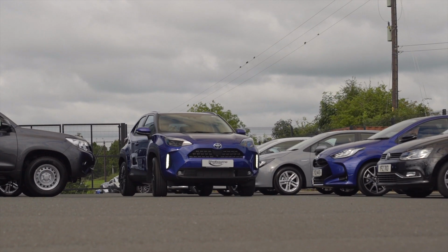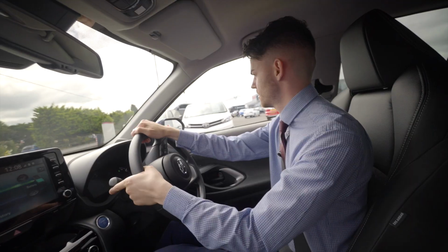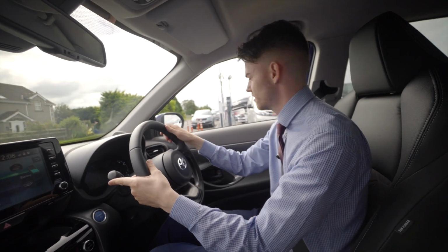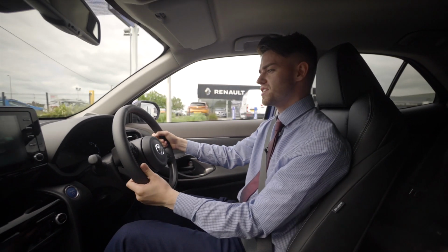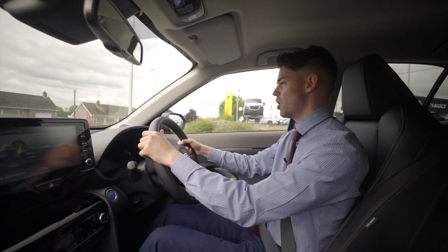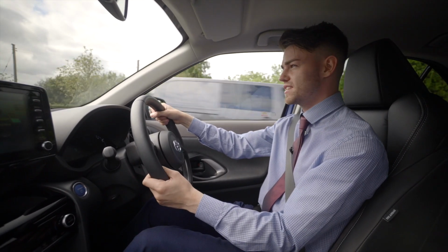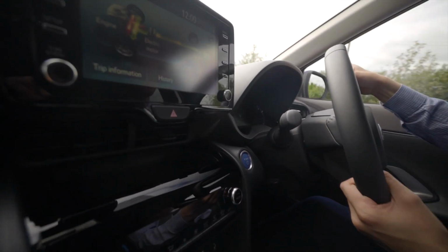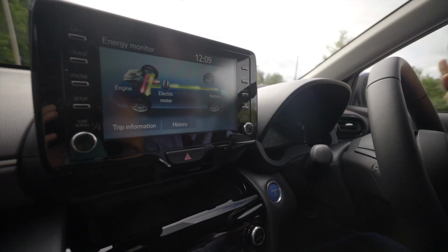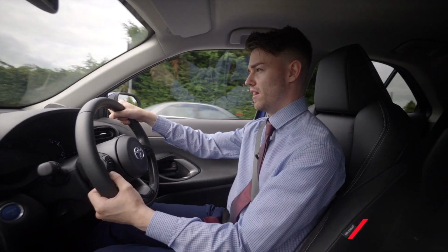So as you can see from the very offset, it's a very smooth takeoff, very similar to the Toyota Yaris itself. So I've got the energy monitor in front of me so I can see exactly where my powertrain's coming from. And right now you can notice that the powertrain is coming from a mixture of both the electrified hybrid battery itself and the 1.5 petrol engine. So the car itself has 116 brake horsepower, which is quite a nippy car as well.